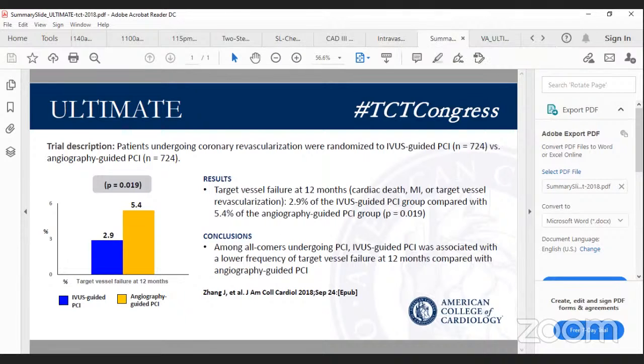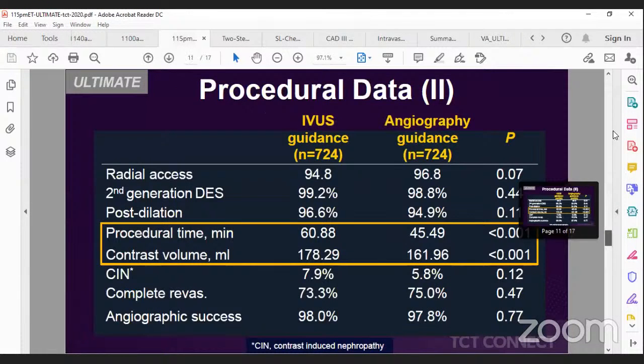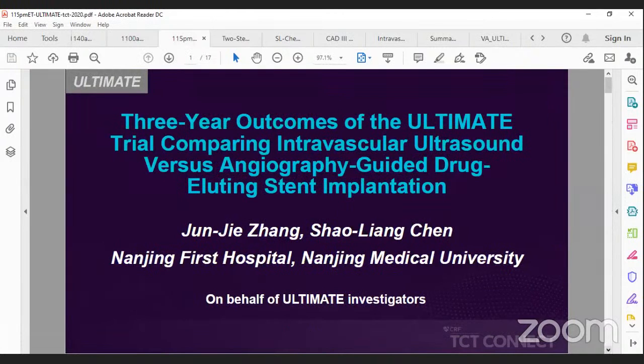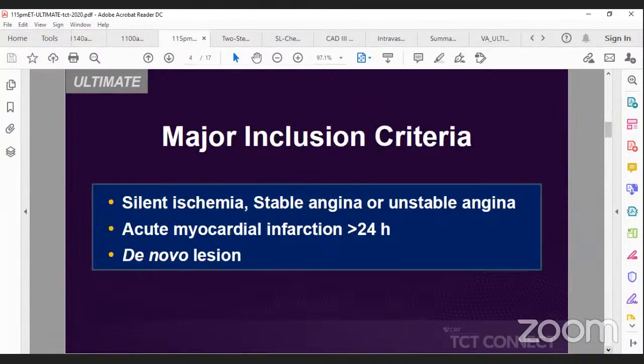I will start sharing the slides for today. This is the 3-year outcome. As we said, this was the first trial in 2018, and it showed fewer 1-year target vessel failures with the IVUS-guided group versus the angiographically guided group.